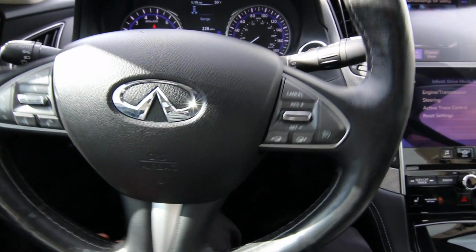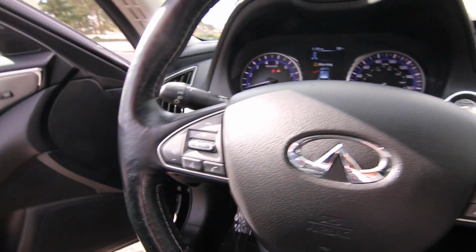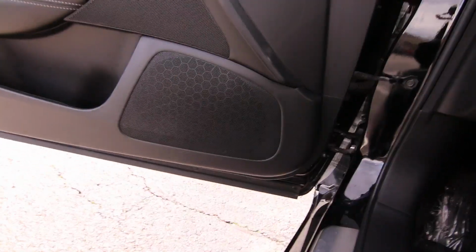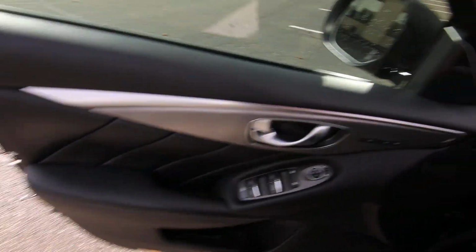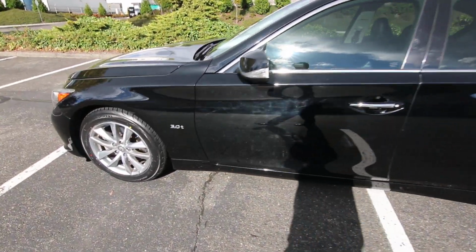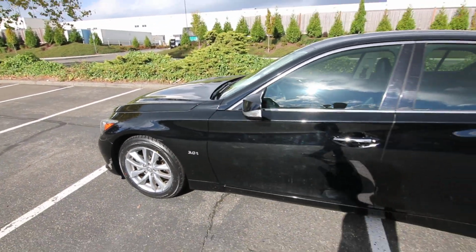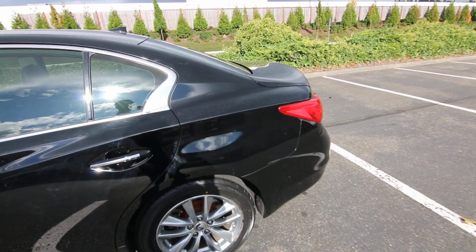48,870 miles, about average mileage for a 2016. Bose premium studio surround sound system. A really nice color combination in black on black. We also just installed 4 brand new tires. Tires aren't cheap on these cars, so that's one maintenance item you won't have to worry about for quite a while.